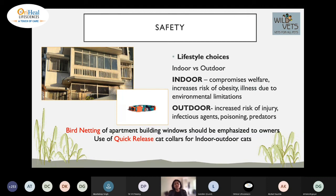Okay, there is an increased risk of obesity in indoor cats. There is some increased illnesses due to environmental limitations. They don't get to be as much of a cat as they can be outdoors. But outdoors is not all roses as well, because there's an increased risk of injury, there's infectious agents, there's poisoning, there's predators.